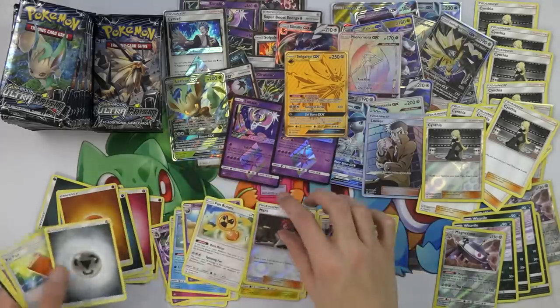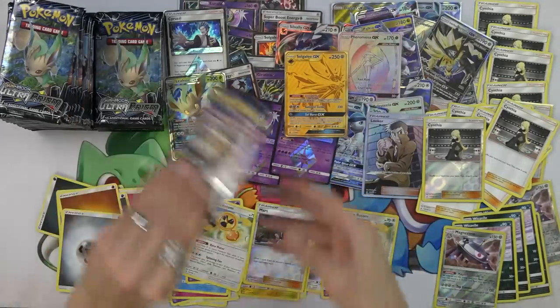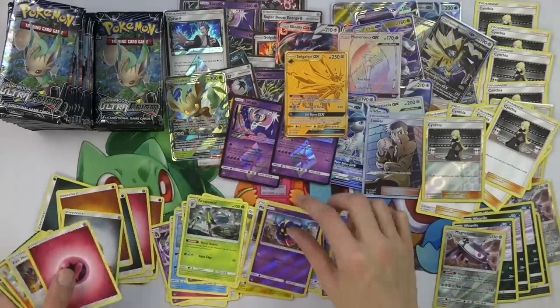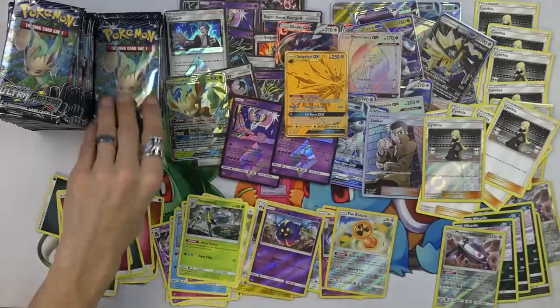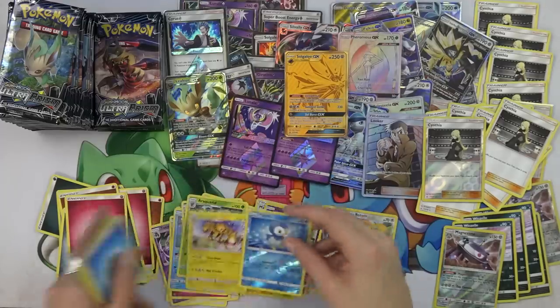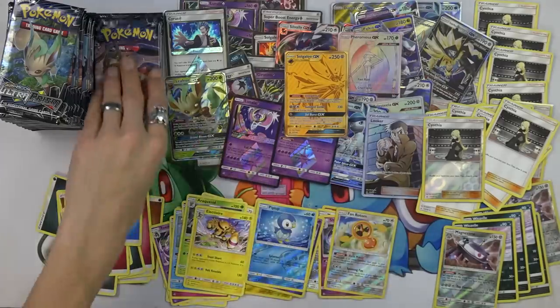That's a Mars. That's not one I'm looking for, but that's okay. And Cosmog, Arachnid, or big Dewpider. Big Dewpider. Dewpider's so adorable. I love Dewpider. I hate spiders, but I love Dewpider. That's a looker. Okay.